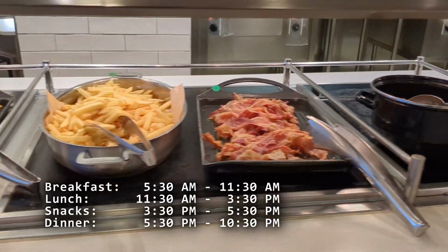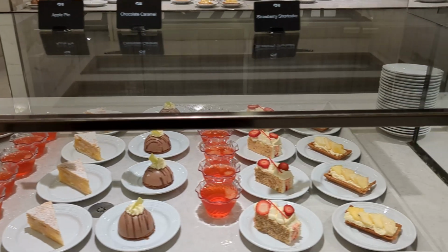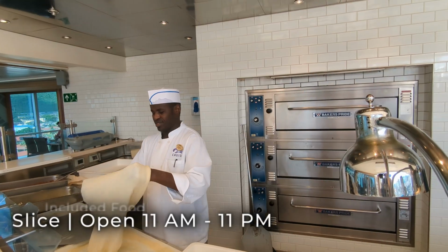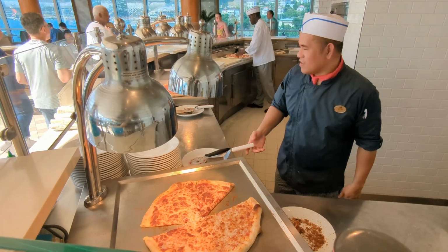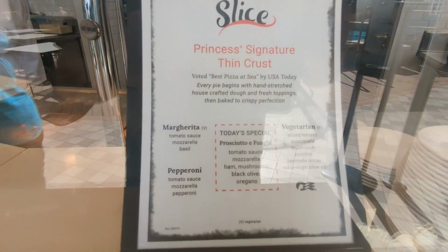Here you can get a wide variety of food for breakfast, lunch, and dinner, as well as desserts from the pastry shop. This can sometimes get busy during popular times, but we found there was a good amount of seating on this ship. If you're looking for something quick to grab, why not pizza? The Slice is located on Deck 16 near the forward of the ship and is open from 11 a.m. to 11 p.m. and offers a few selections of grab-and-go slices, including a daily special that changes.